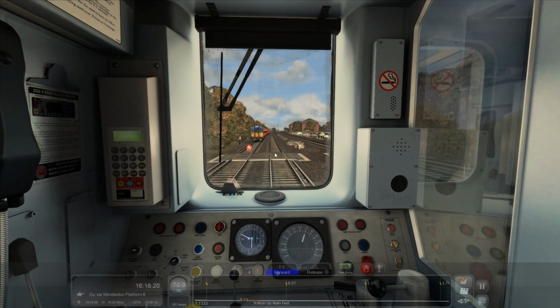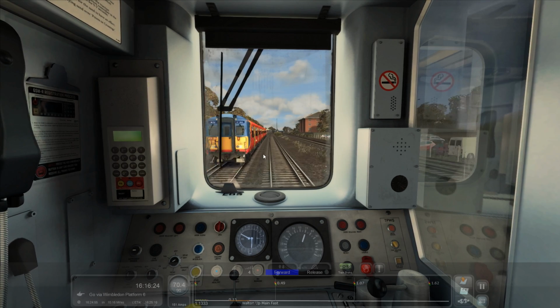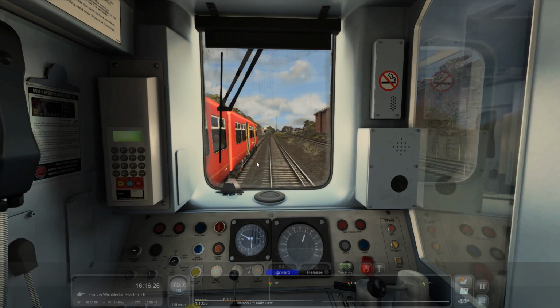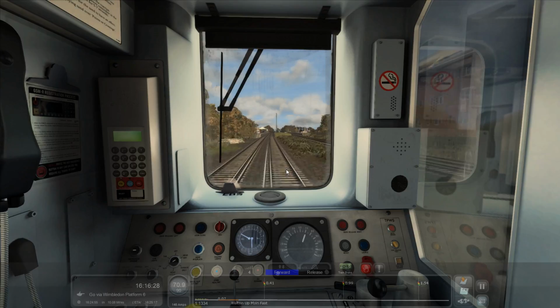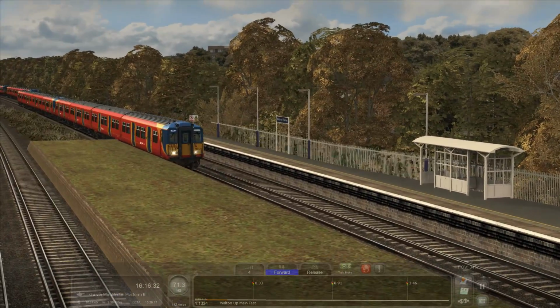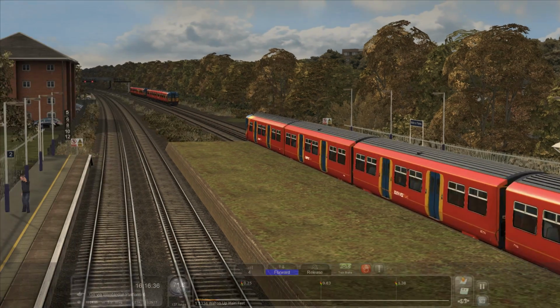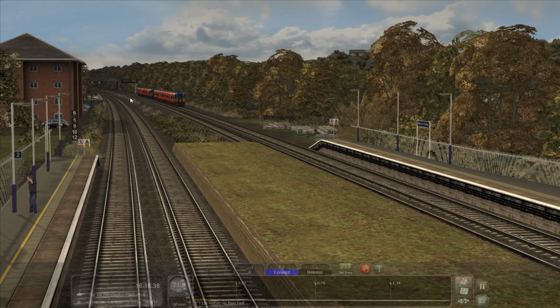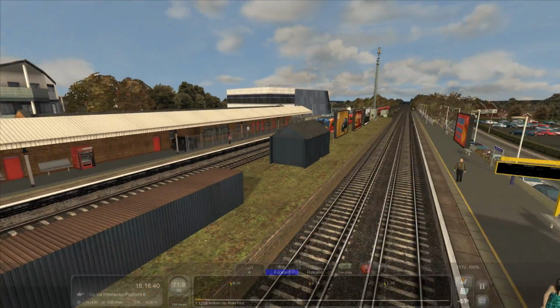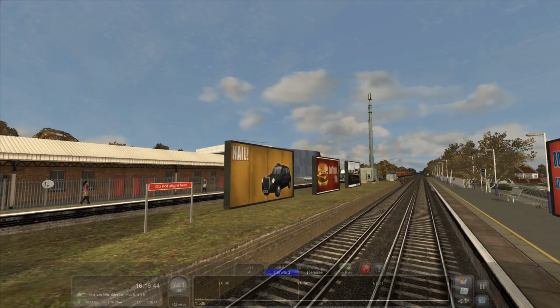And is this a station? No, this is a... Oh, I don't know. There's an issue happening there? I don't know. Yeah, there must be some sort of issue happening there. I have no idea what's going on there. Is this New Malden? No, it's Walton-on-Thames.